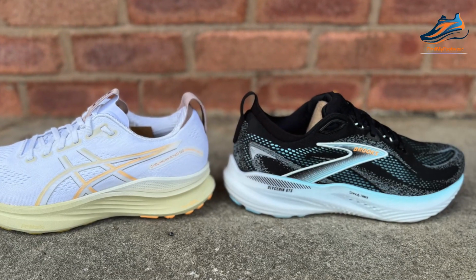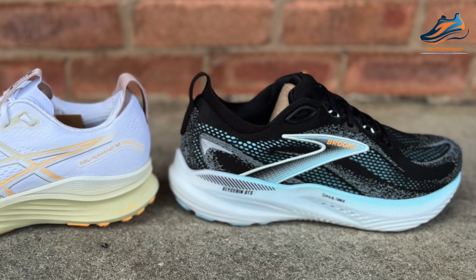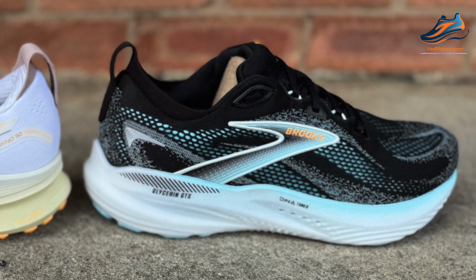You've got the guide rail system, GTS Go-To Support in the Glycerin GTS, and that sits the foot centrally within the shoe to help control overpronation. It works well for supinators as well to a little bit of an extent, but it does work better for those that require a little bit more support than perhaps the Kayano. Very responsive feel, smooth but energised, and I think a little bit more versatile than the Kayano.